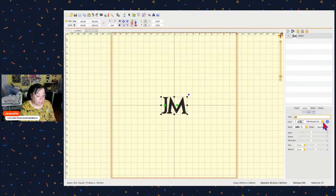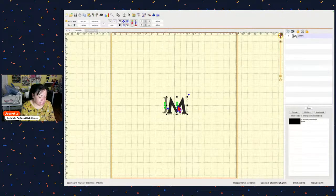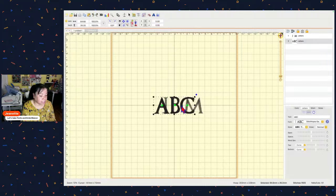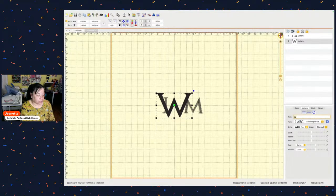There you go. And as you see right here, I picked 1 inch, right? This is a 1 inch, okay? So then what I'm gonna do is I'm just gonna take this M and move it aside. That's all I'm gonna do. Then I have to pick the W for my last name. So I'm gonna click here again, and instead of 1 inch, maybe I'll do 1.5. And then I'll just do my W. There you go. And then I have my W right there.